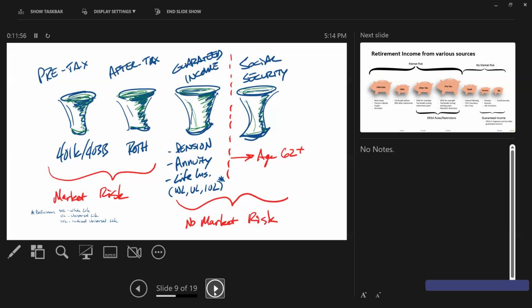However, in your retirement accounts, your Roths or your 401ks, there is market risk. And you need to manage that by selecting the right funds in your accounts that match your style. Typically, if you're young, you can go higher risk. If you're older, getting closer to retirement, you want to go lower risk. But there's some discussion there based on your own style.